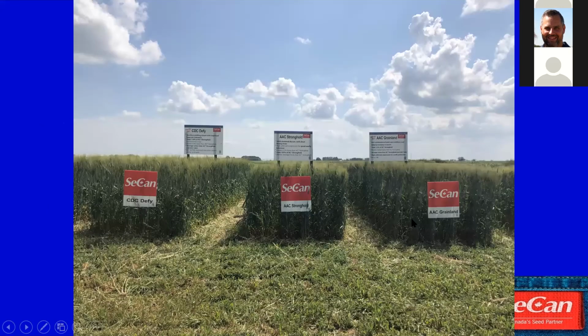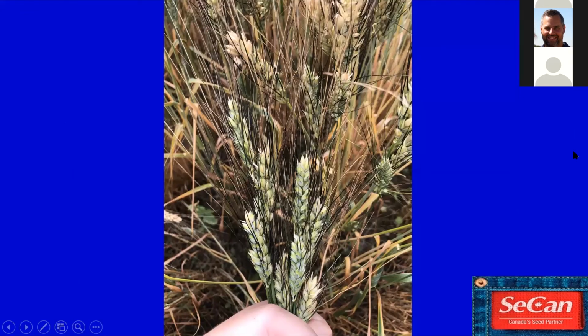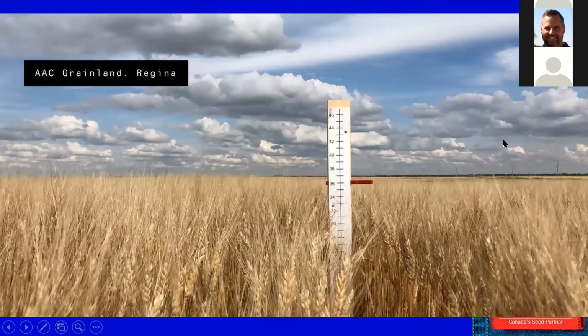So that's just Grainland on the right, Stronghold here in the middle, and then Defy on this left side. I'm just going to mention a few things about Stronghold too. Just some pictures of the black awns on the Grainland. It can show black awns, and here it's about 36 inches tall on the Regina Plains.